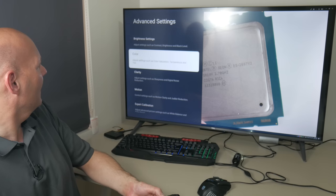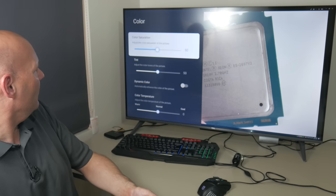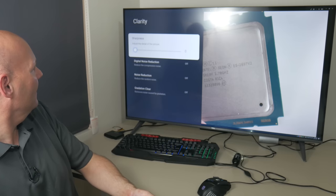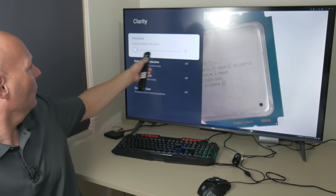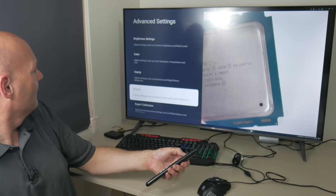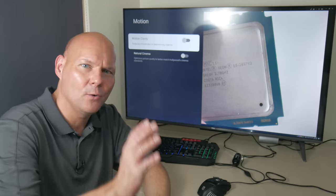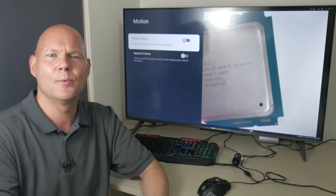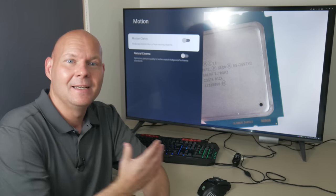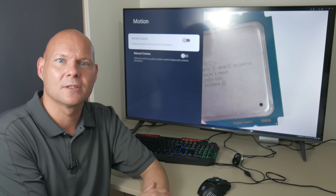For example, we have under color, dynamic color, we can turn that off. We have under clarity, sharpness should be all the way to zero. Noise reduction should be turned off. Under motion, we have motion clarity. Any image processing, turn all that stuff off, and then the input lag should become a lot better. The colors might not be 100% accurate, but it's the best shot you have.